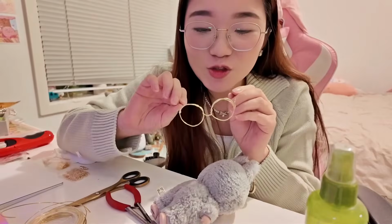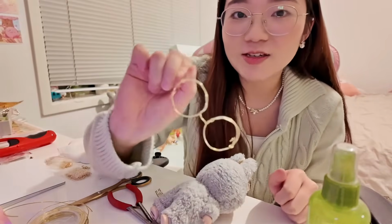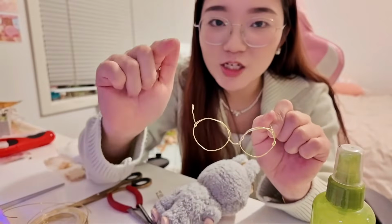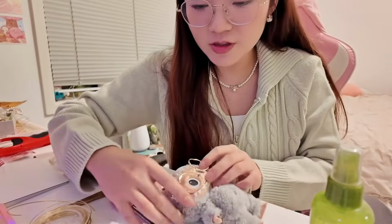So this is as good as I could get the glasses to look. Honestly, I feel like they turned out pretty okay, except one eye is bigger than the other. But let's ignore that because honestly it was actually kind of hard. I still think it's really cute.